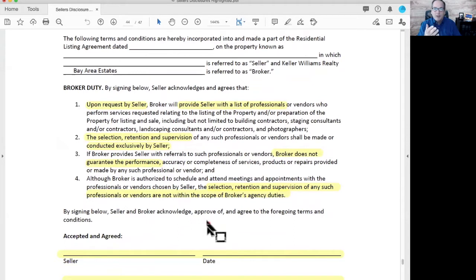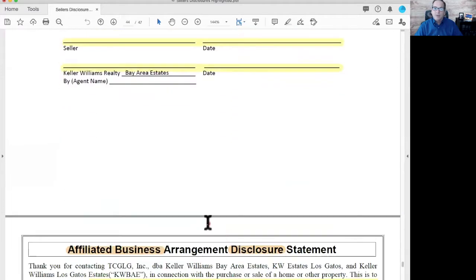Now, I can help you there. I can help you orchestrate it. You're going to have to give me permission to do that on your behalf, but I can't guarantee the quality of those people. I can't guarantee they're going to be there on time. Things like that. So you're hiring them, you're paying them, and you're supposed to supervise them. So then the seller will sign, I will sign.